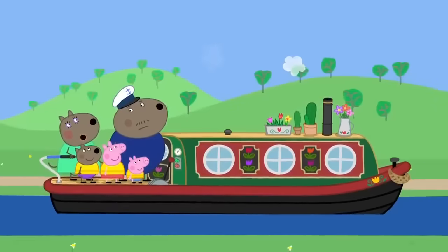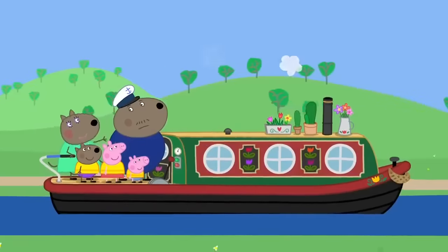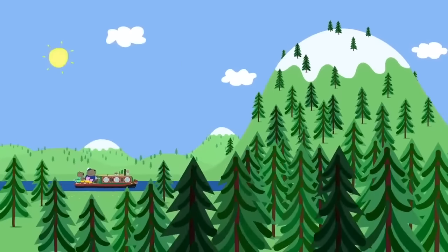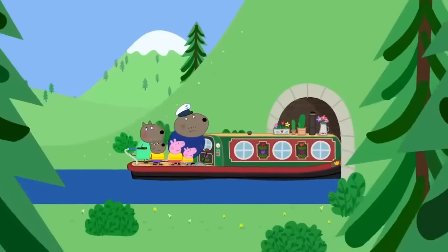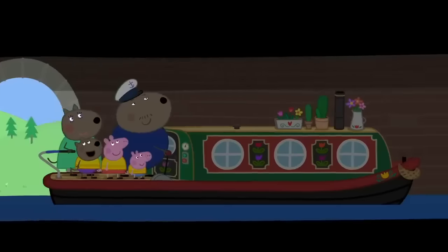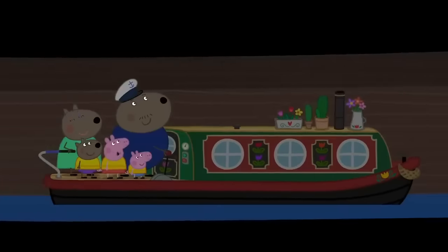Oh. Anyway, you want to slow down. We're coming to a mountain! Look out! There's a mountain in front! We're gonna crash straight into it! No! We're going into the tunnel! There is a tunnel through the mountain. It's all gone dark! And our voices sound funny!